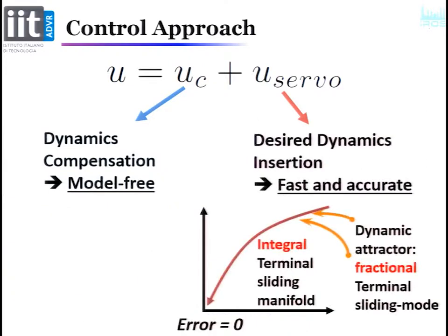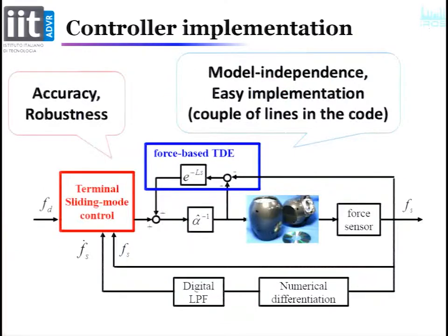For the desired dynamics insertion, we design an integral type terminal sliding mode manifold. And we also designed the dynamic attractor using fractional terminal sliding mode. So this is a new type of terminal sliding mode, and the terminal sliding mode provides accuracy and robustness to the system. The dynamic compensation is model-free, and it's very easy to implement, just a couple of lines of code.